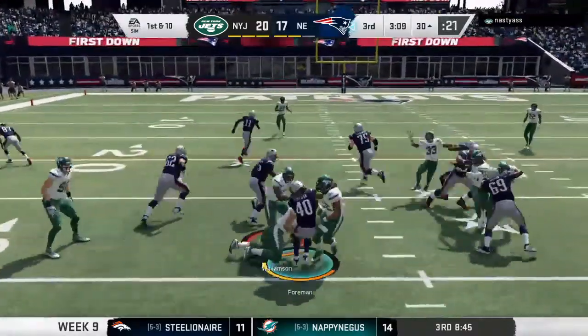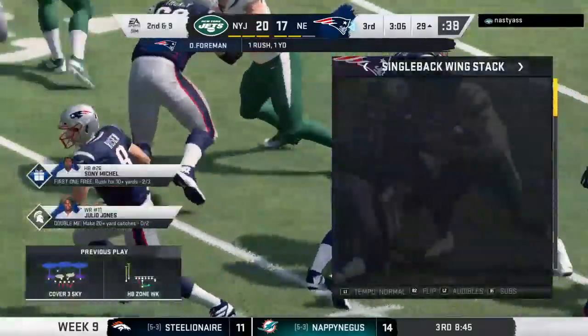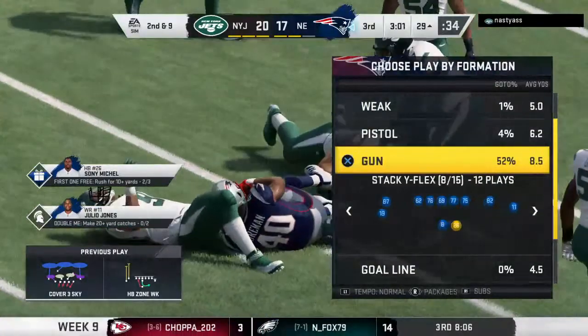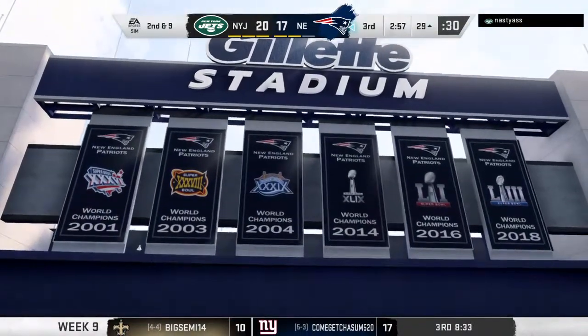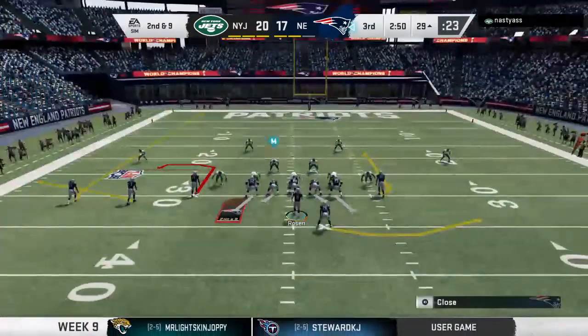They'll run it here. This is Deontay Foreman. A short gain here, maybe a yard to the 29. They tried a quick hitter inside, but that one was swallowed up because what they're hoping is those big defensive linemen will take the bait and move laterally and open up a crease that they can run through. Didn't happen on that play.